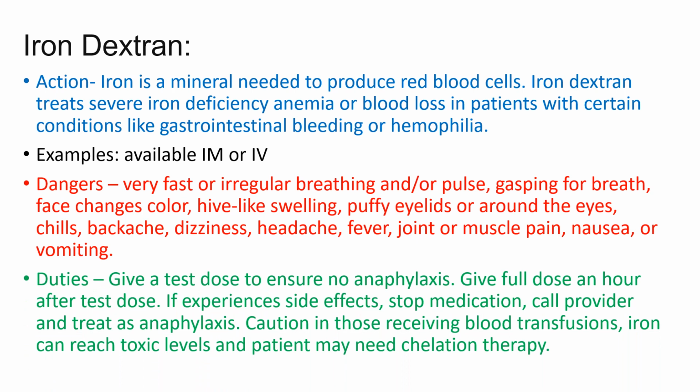And so as a nurse, the duty when giving iron dextran is to give a test dose first to make sure there's no response like that. If they are okay with a test dose, then after an hour, we can give the full dose. If they do start experiencing side effects, we are supposed to stop the medication, call the provider, and treat as anaphylaxis. Another word of caution is usually these people are receiving blood transfusions at the same time, especially if it's iron deficiency from blood loss. That, coupled with the iron dextran, can cause iron levels to become toxic, and the patient might need chelation therapy. Chelation is just the removal of iron from the bloodstream.